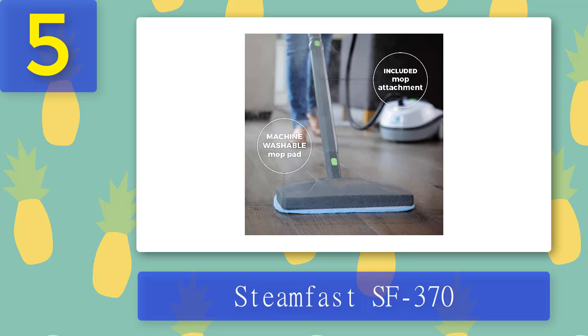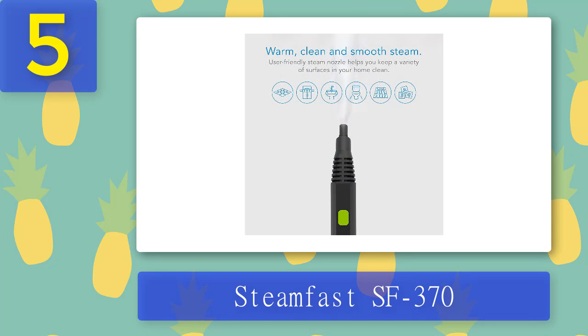glass shower doors. The large water tank capacity lets you steam for 45 minutes, so you don't have to stop frequently. Plus, you can use the integrated cord wrap to store the power cord, hassle-free.